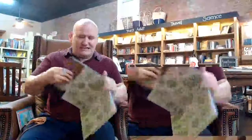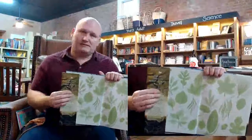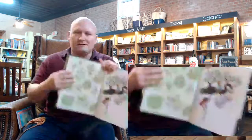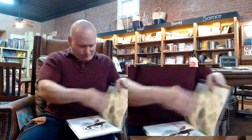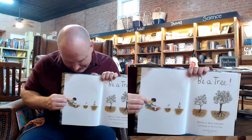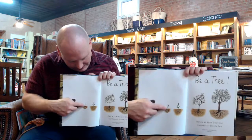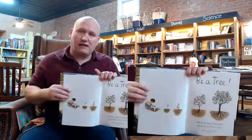I thought, oh, those kids are having fun. I wonder what that book is about. Let's read it. Let's see what it's about. And oh, this is what the inside of it looks like. Look, it's a bunch of different types of leaves. And oh, check this out. This is cool. So this little boy looks like he's putting a seed in the ground, and then the seed grows into a little sapling, and the sapling grows into a tiny tree, and then it grows into a bigger tree.